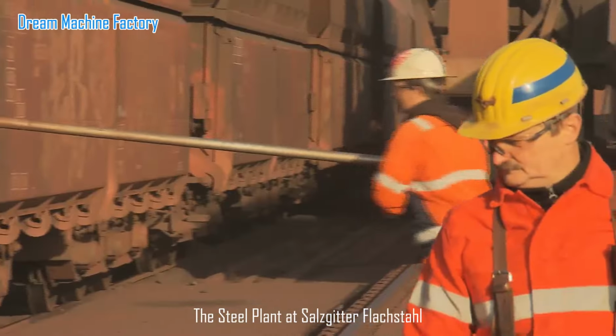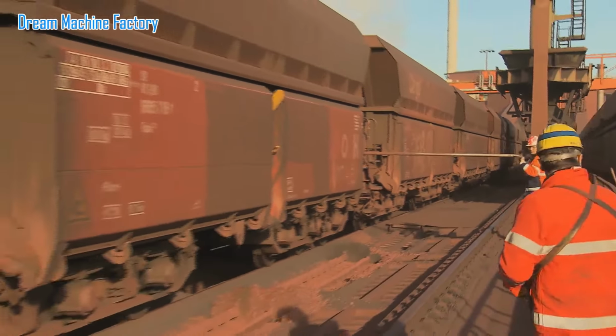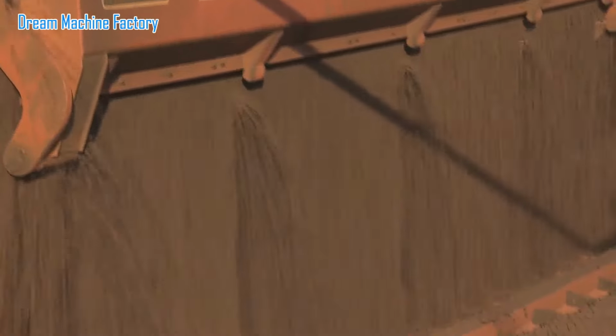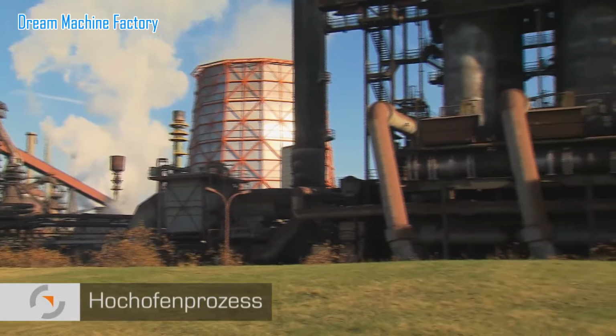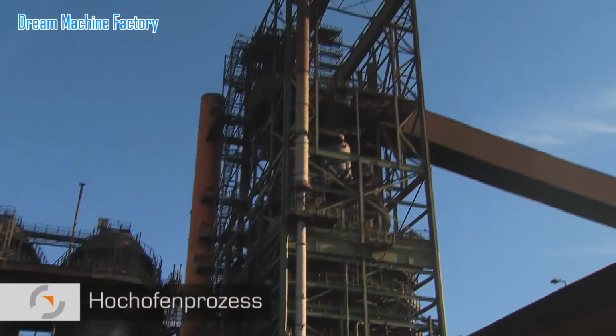The blast furnace is a vital part of iron making, where iron ore is transformed into molten pig iron through a reduction process. At Salzgitter Flachstahl, the blast furnaces are massive, towering over 50 meters, and can produce up to 14,000 tons of hot metal per day. The process begins with the layered charging of raw materials from two bunkers.